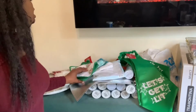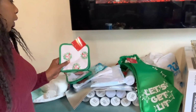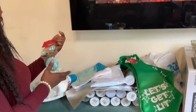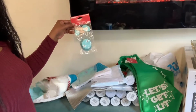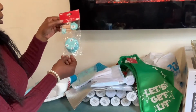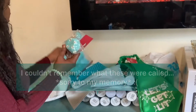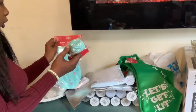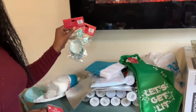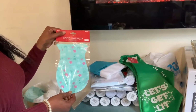Now the stuff that I'm about to show you now came from the 99-cent store, and they actually were all half off. So these were great deals. I got 2 of these Christmas pot holders. I was able to get this cupcake kit. It just has like the toothpick and the inside and the snowman cookie cupcake cups. So I think I got 2 or 3 of those. Actually, I got 3 of those. So 50 cents each. I got these Cello treat bag holders. They were 50 cents each.